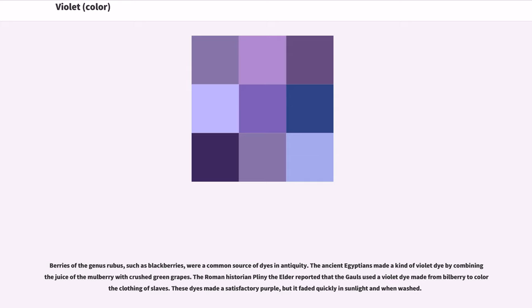Berries of the genus Rubus, such as blackberries, were a common source of dyes in antiquity. The ancient Egyptians made a kind of violet dye by combining juice of the mulberry with crushed green grapes. The Roman historian Pliny the Elder reported that the Gauls used a violet dye made from bilberry to color the clothing of slaves. These dyes made a satisfactory purple, but it faded quickly in sunlight and when washed.